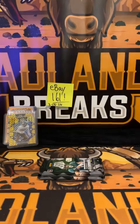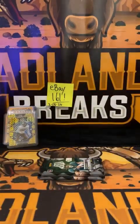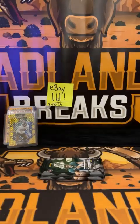Okay. Still looking for some rookie action here. Come on, let's finish strong. We got the Tank Dell. We got some decent silvers and yellows. Let's see if we can finish strong with these last two packs.